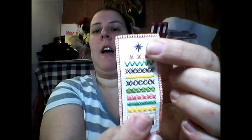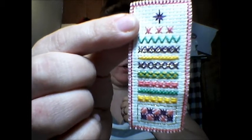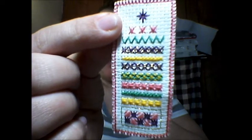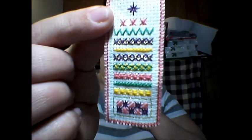There is an eyelet at the top. So I'll hold this and show you. Right below that is half rowed stitches. Below that is just a back stitch, a zigzag back stitch. Below that are rice stitches using purple and gold. And then below that is a long-legged cross stitch.